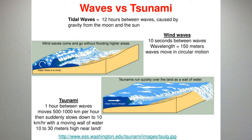Now the big difference between a regular tidal wave and a tsunami wave is that when a tidal wave comes in, it comes in and it pulls the water gently back out. Now with a tsunami, it has all the force of that shock wave coming with it, so it does not come in nice and smooth and recede. It comes straight in and keeps plowing in through land.